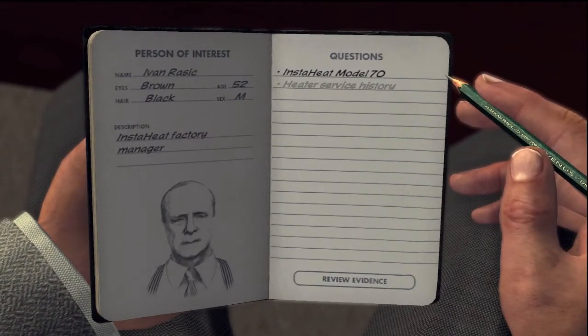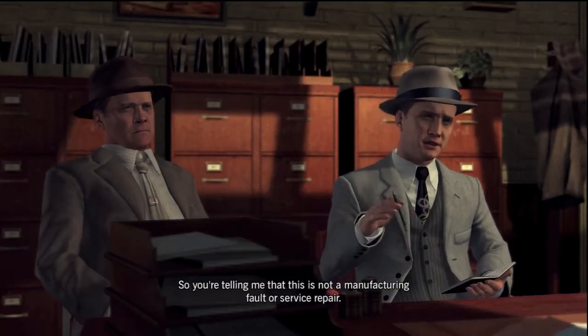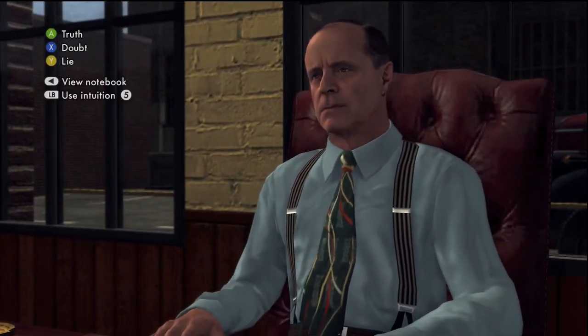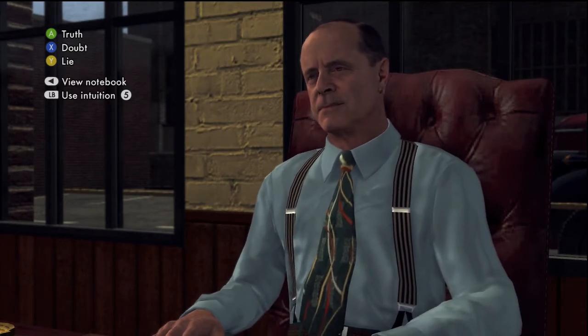Okay, great. So, the first question for Mr. Rasick is about the Insta-Heat Model 70. So you're telling me that this is not a manufacturing fault or service repair? I don't think there's anything inherently wrong with the design. Now, he seemed a little bit unsure when he was talking and now afterwards, so that'll be doubt.